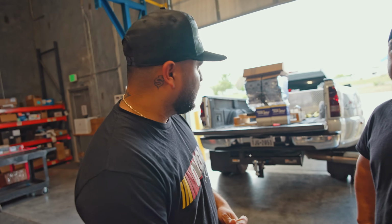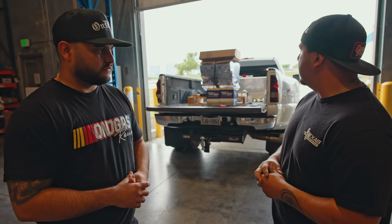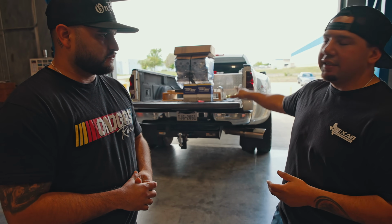All right, the reason we came here is to pick up a motor. I believe it's a 5.3 re-sleeve, correct? Correct. And what else does it have? So it has our re-sleeve 5.3, it has our PRC 260 heads, LS3 style. We didn't get an intake for this, but like I said, this combo should make about 1,500 horsepower pretty easy.